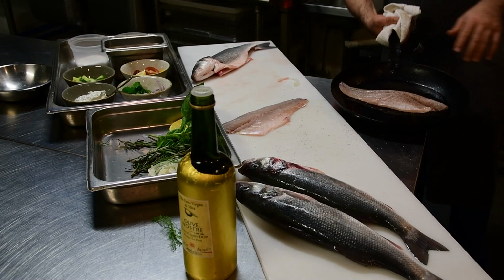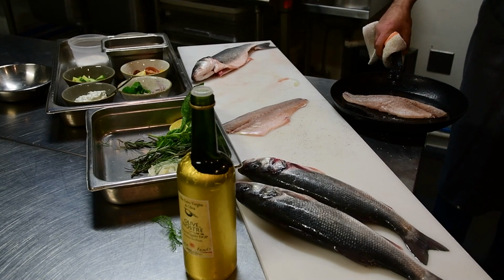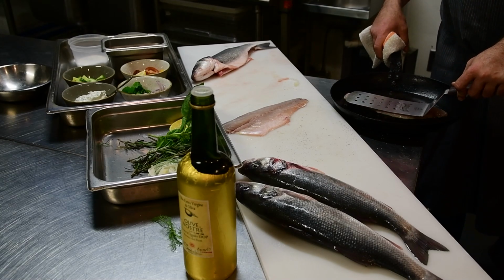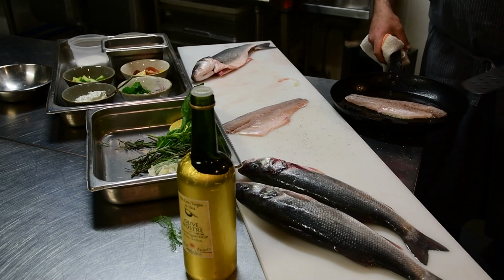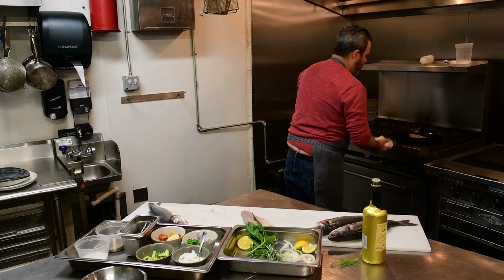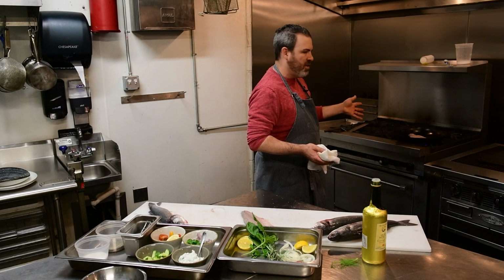We're going to just gently cook it on the skin. It's going to come up a little bit. You can press it down with the spatula just to get the skin crispy. And then this is going to cook for anywhere from 5 to 8 minutes, I think, to cook the fish.